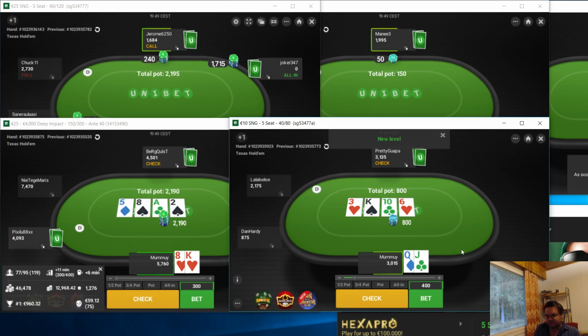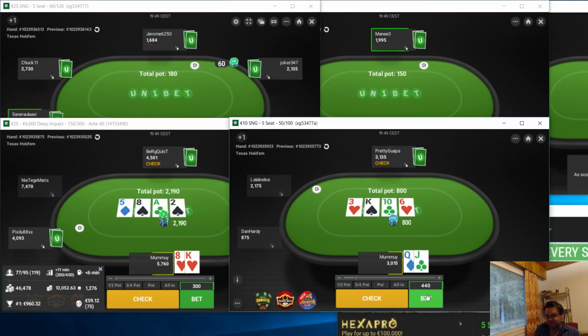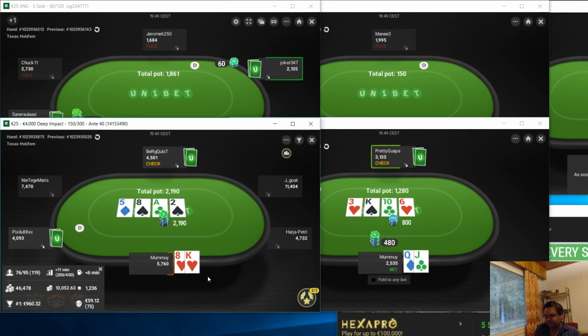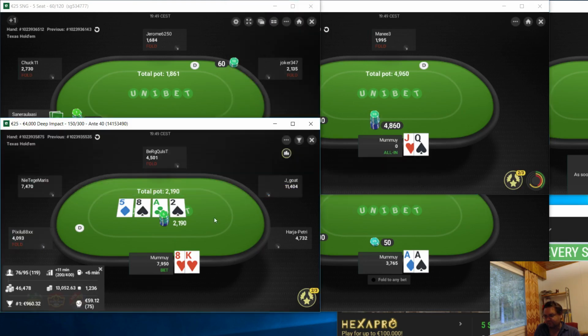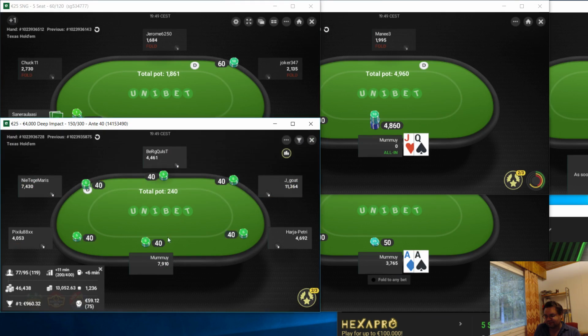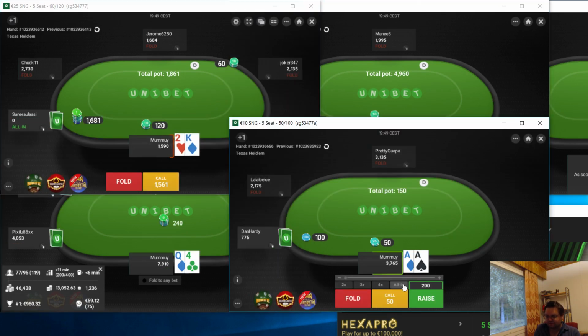And once he checks, I think I can turn the hand into a bluff. I have some showdown value, sure, but I don't think it's by huge amount anyway. And let's go for protection bet here on the bottom left. When the flop goes check and the big blind checks again, the possibility of AX decreases somewhat at least.